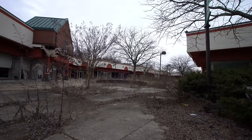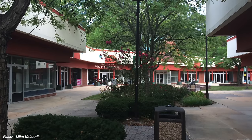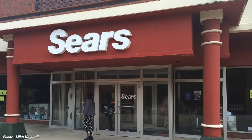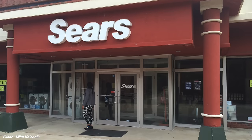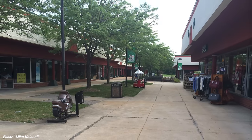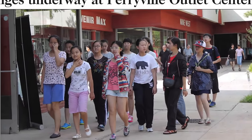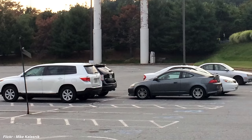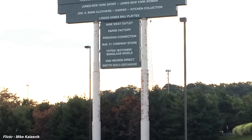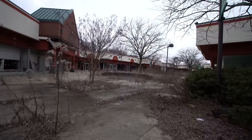By 2007, a new owner had stepped in to try and save the dying mall. The name was changed once again to now just simply the Perryville Outlet Center. With larger tenants like Rue 21, Sears, and Nike, the mall had kept its doors open, fluctuating heavily in its occupancy. While struggling with local shoppers, most of the mall's visitors came from foreign bus tours stopping there. By 2014, most of the stores had left, with only a handful remaining. And despite a renovation in between, finally in 2016, the mall had closed permanently.